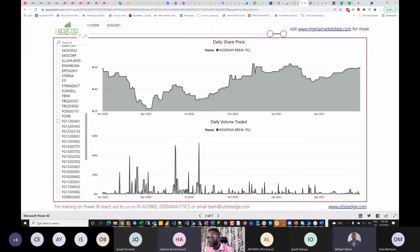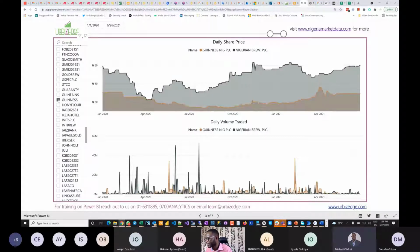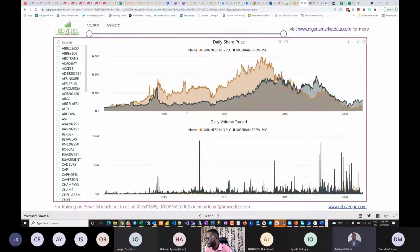Someone said Guinness. If you ask me, Guinness is their closest competitor. So I'm going to click here and add Guinness. When I add Guinness, I'm going to see the comparison. You can see both of them are showing. I can even go as far back as I want. Guinness is the one in brown. Nigerian Breweries is the one in gray. Guinness is even worse. You can see they were very high up and they have crashed. That's also a bad signal. So price-wise, Nigerian Breweries is doing better than Guinness.